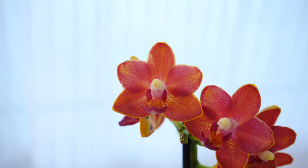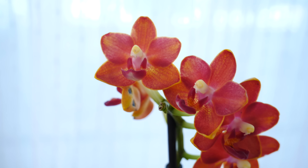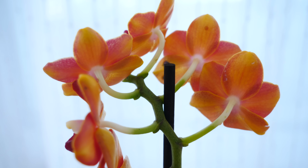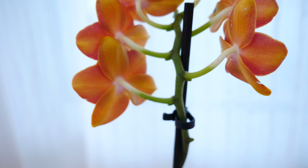Now this color is actually purple, but because of the background, it just transforms into a brick orange type of color. Now with this orchid, we have 2 sides to admire. The back, which is different from the front, and obviously the beautiful, beautiful front.